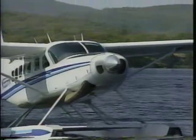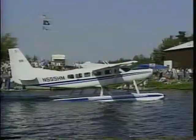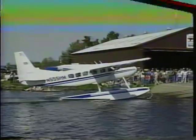Here's the biggest seaplane that showed up this year, a 700 horsepower turboprop Cessna Caravan on amphibious floats. It operates frequently out of the East River in Manhattan.